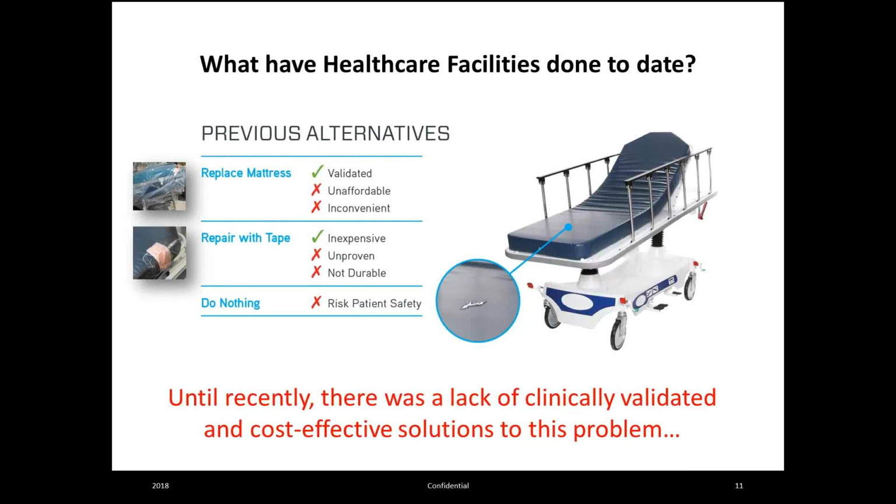We have this 20 to 40% damage rate. We have this critical problem in infection control. However, there has not been a good solution to this problem that's both clinically validated and cost-effective to date. Really what hospitals have had to do in the past is buy a new mattress, which, yes, it works, but it's very expensive and it's inconvenient for a very busy and at-capacity hospital.